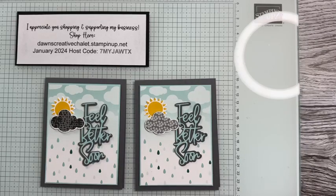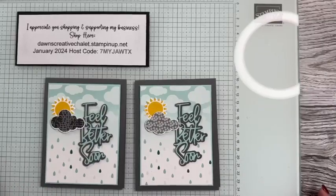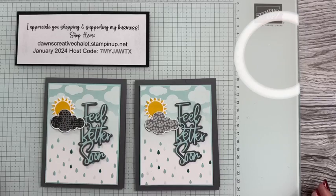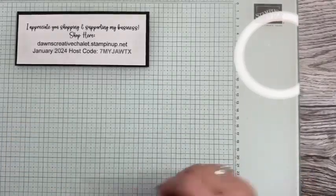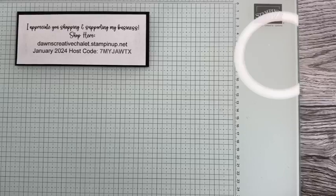What do you guys think of that one? It's kind of fun. Something different. Like I said, I was so hung up, just like you. I'm like, what am I going to do with this set? I love it. I love the designer series paper, but what am I going to do with it? So anyway, that is card 1. And then we have card number 2.